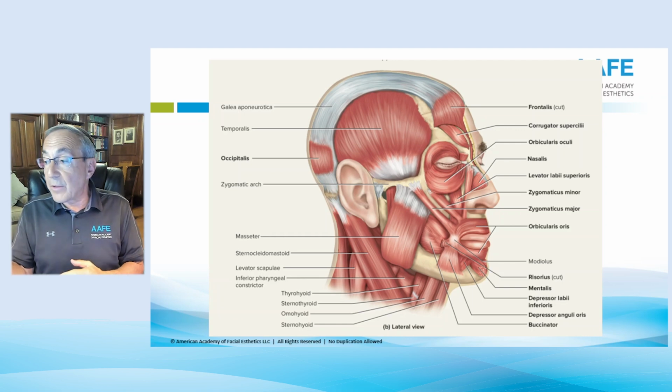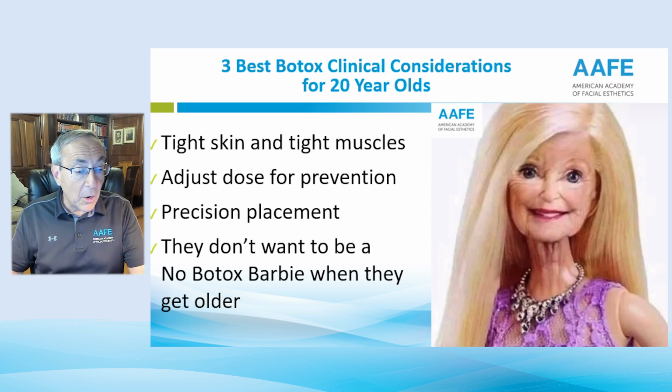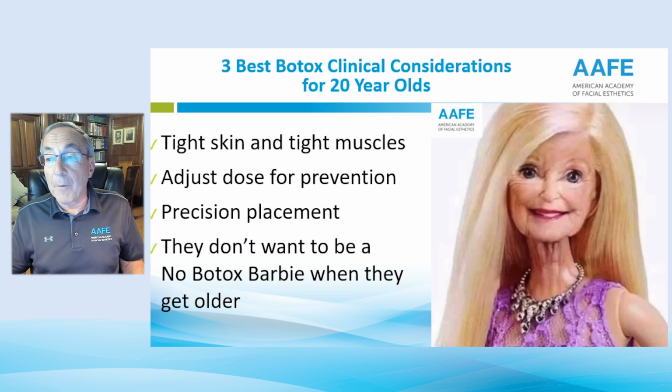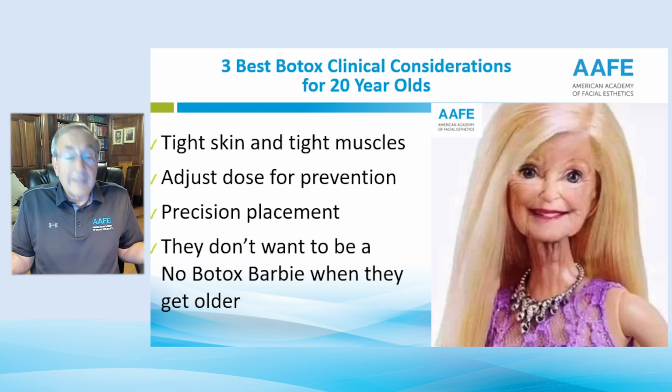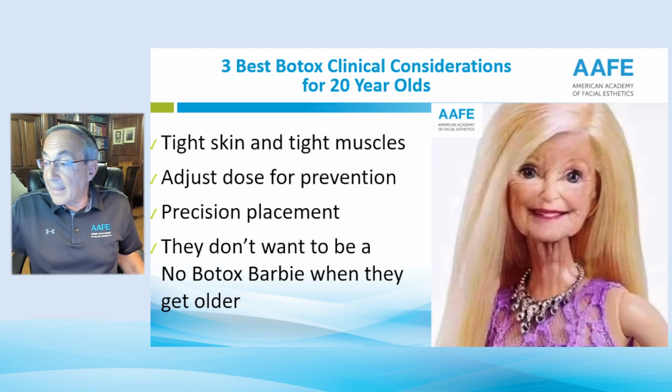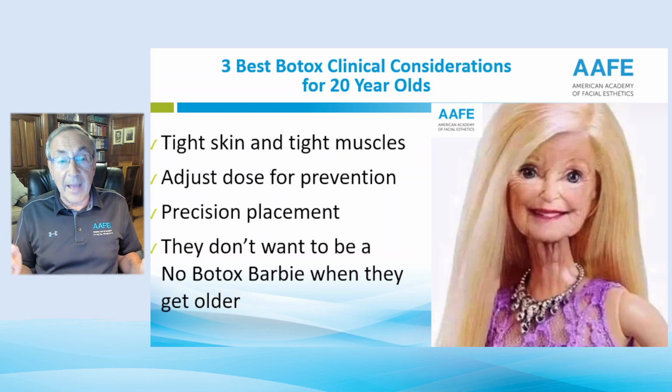But now, if you understand that, let's go back to the young people and to the 20-year-olds, because nobody wants to grow up to be a no Botox Barbie. That's what Barbie would look like if she really showed her age today. But nobody wants to look like that, do they? Why don't they want to look like that? Because, like you just saw, people are getting it on social media all the time, and that's exactly what they want to look like.